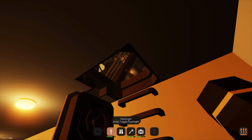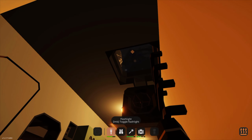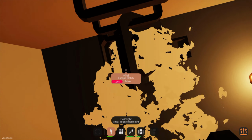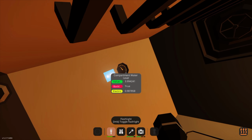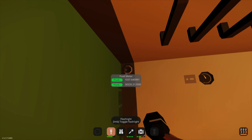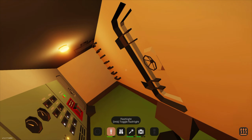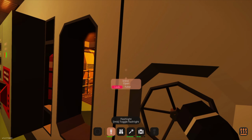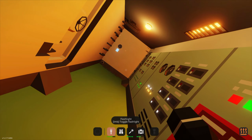The equipment hatch. We are above water somehow. Oh, not for long. Oh! Okay. This is not good. Okay, we're getting hit all over the place. I don't know what to do at this point. Oh! Oh! The whole engine room is on fire.